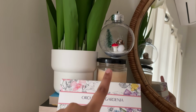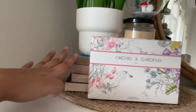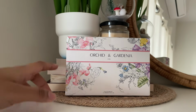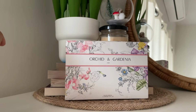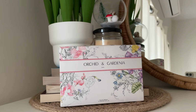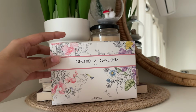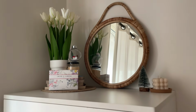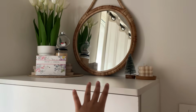Then I had this candle I got in a PR, and then a few books, and then I got a lot of perfumes from Zara recently. So these are two of my favorite floral scents from Zara. I really liked this box, so I just kept it. It was going with the whole vibe. So that's one of my favorite parts of my room.